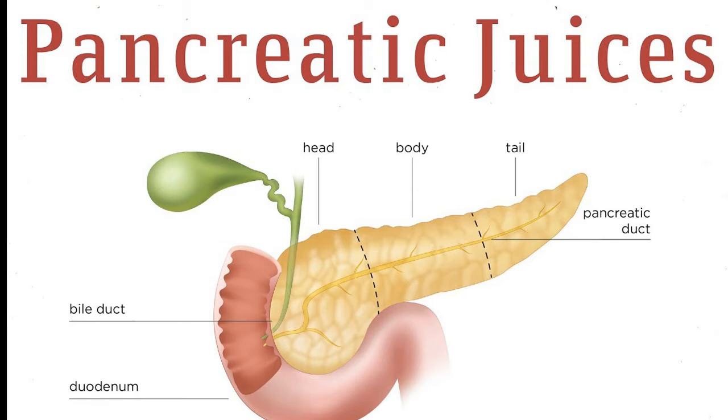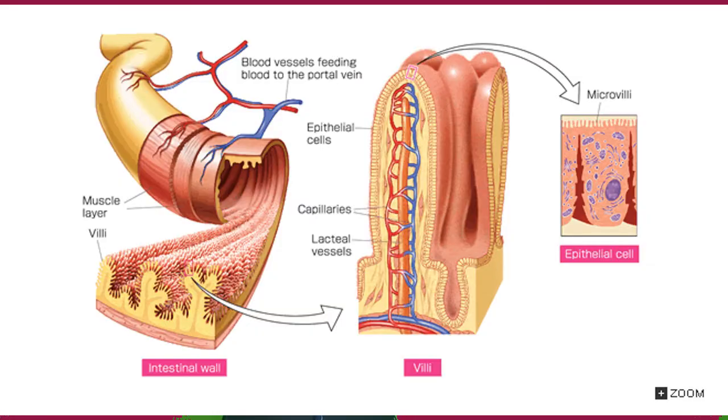Next, we have to study absorption in the small intestine. The digested food can now pass into the blood vessels in the walls of the intestine. There are so many blood vessels in the walls of the intestine that enhance the absorption, or intake, of the digested food. This process is called absorption.